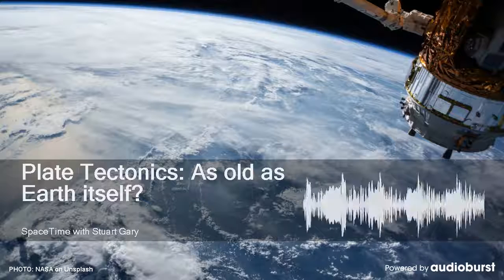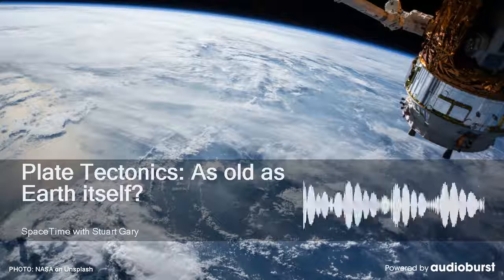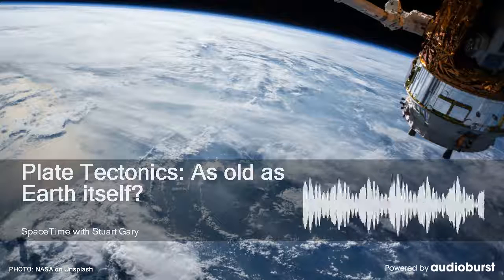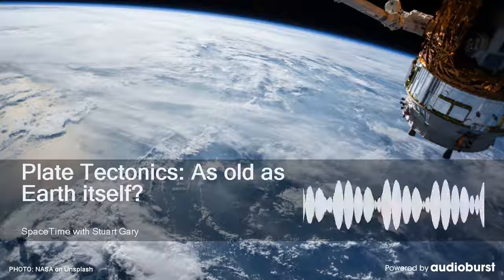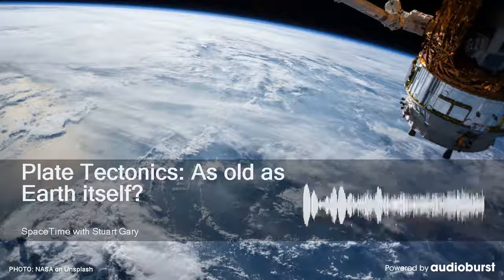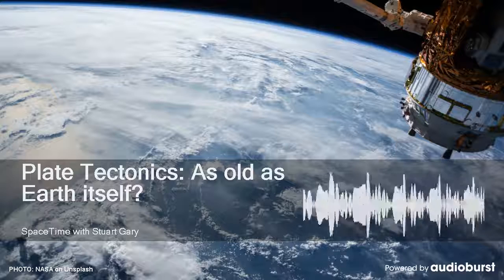The idea that plate tectonics has been here since the planet's beginning contradicts other hypotheses suggesting that plate tectonics developed over the course of billions of years. The new findings, reported in the journal Earth and Planetary Science Letters, could help predict whether planets beyond our solar system could be habitable for life.